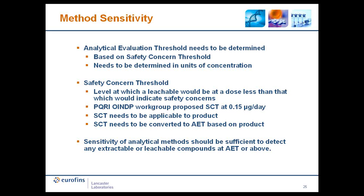Once an acceptable SCT is determined for the product of interest, based on dosing and route of administration, this value needs to be converted to the AET based on product information. The goal of establishing the AET is to ensure that the analytical techniques that are selected for the study are sensitive enough to detect compounds at or above the AET.